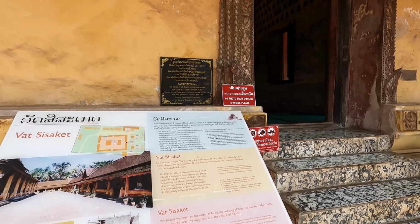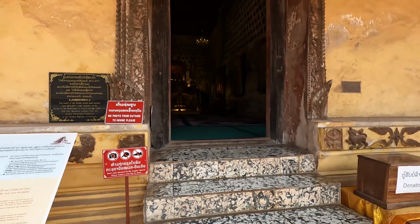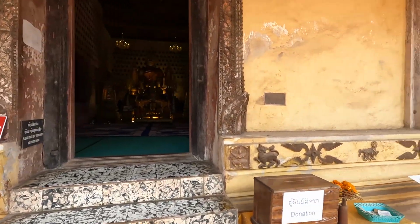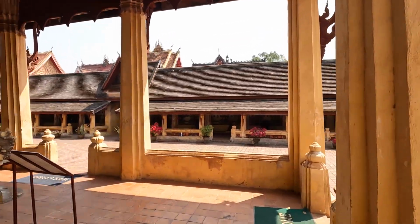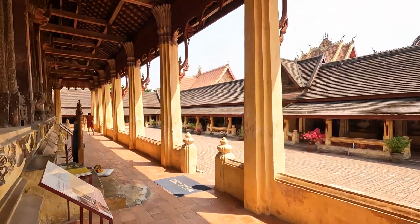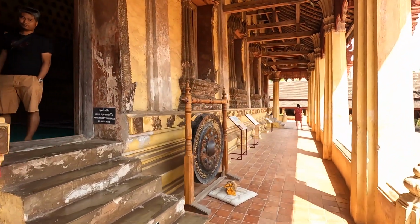There's no photos from inside to outside. I'm just going to walk past. You aren't supposed to do that, but I'm going to turn the camera off now and I'm going to go inside. And you have the gong. Okay, so that was the temple.